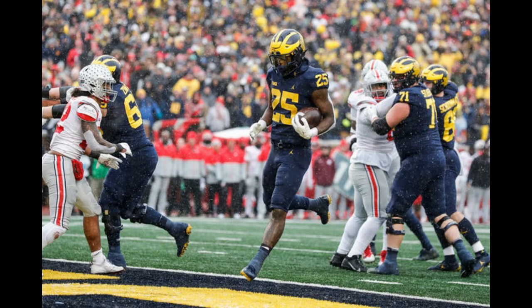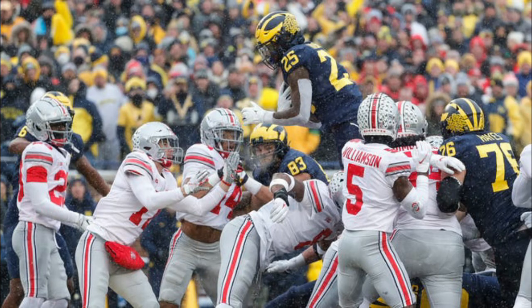Hassan Haskins, what a day, 5 touchdowns, 169 yards on 28 carries. Dude is a baller, and nobody will forget his performance against Ohio State. Put the team on his shoulders at times and carried Michigan to the win. Blake Corum, with his injured ankle, also had that huge run for Michigan. Hopefully he can get healthy so he can stay out there in games, and he can help us continue to move on and help us in the Big Ten Championship as we play Iowa.